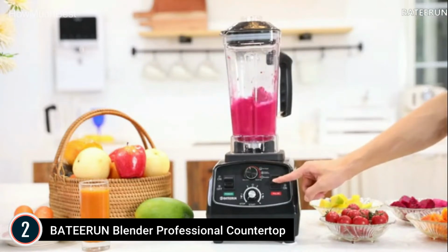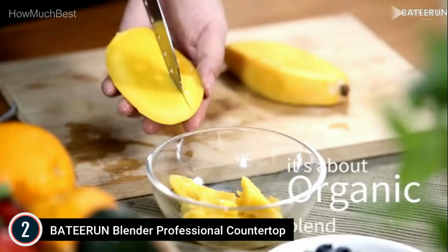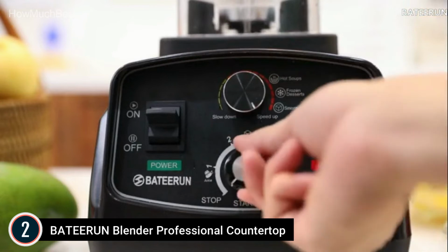Powerful commercial blender. 2200 watt motor professional blender with 6 hardened stainless steel blades. This high-speed blender can quickly break frozen fruits.